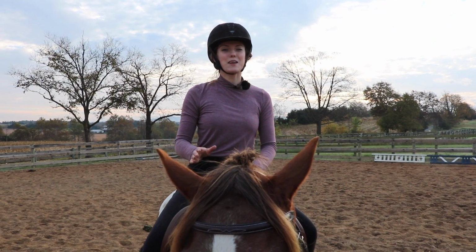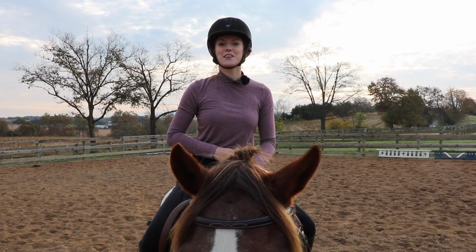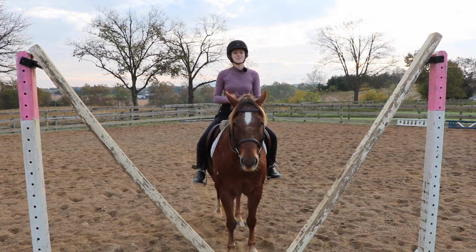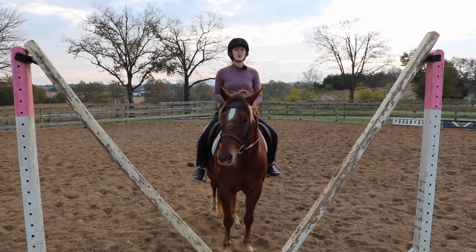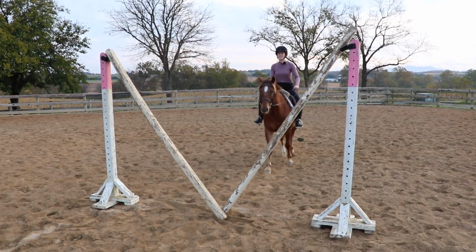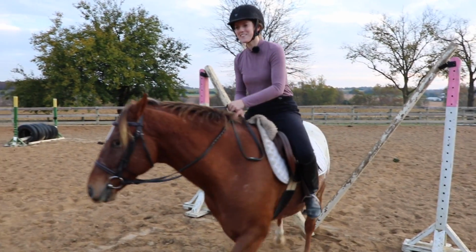So our next obstacle is great for horses that maybe lack confidence when it comes to going over scary jumps or going over obstacles they're not familiar with. Not only with this obstacle is the horse going through a narrow passage, but they're also going to have to step up and over the poles. What is this? Oh, good boy. That was awkward.